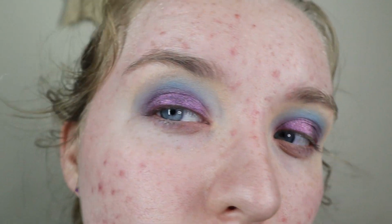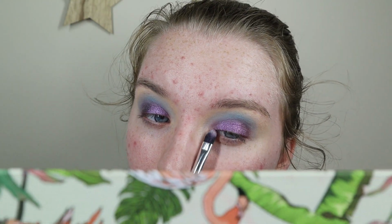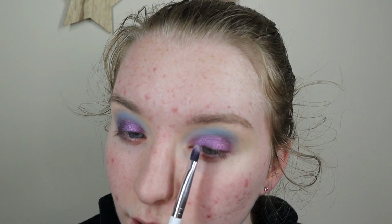Yeah, I don't know. Do you guys see the shift? I don't really see it, but I'm willing to test it out. I'm willing to layer it over different things. Maybe the glitter glue is having some effect on it. I'm not really sure, but I do think it's a beautiful purple shade.